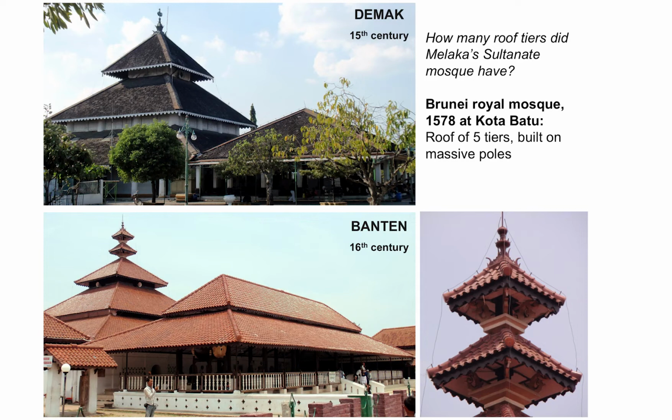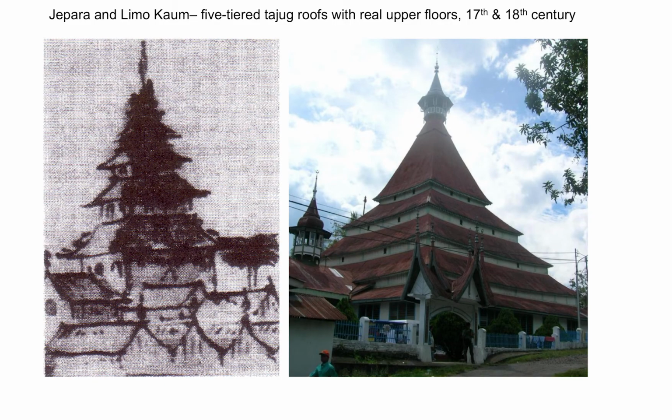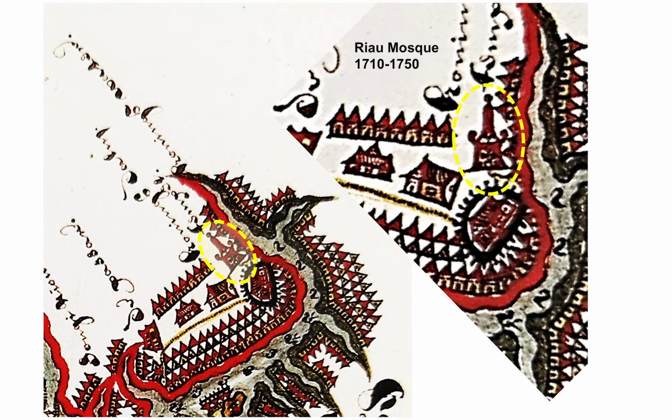Brunei had 5 roof tiers. So in 1578 at Kota Batu, which is not today's Kampung Air, the Spanish source, who were there to burn down the whole settlement, and who burned down the mosque as well, stated that Brunei's royal mosque had 5 roof tiers. So quite likely, Malaka's mosque would also have had 5, like Aceh, like Banten, and of course Jepara. And so that's it. And I just wanted to show you that a successor state to Malaka, Johor, Riau in the 1700s, had this as the form of the mosque depiction.